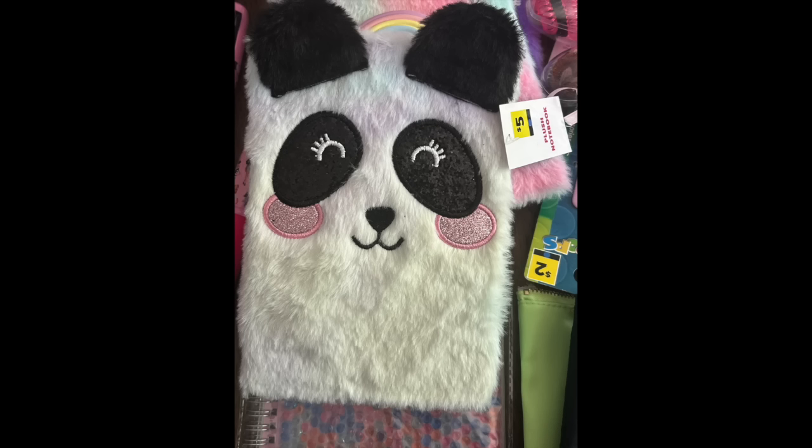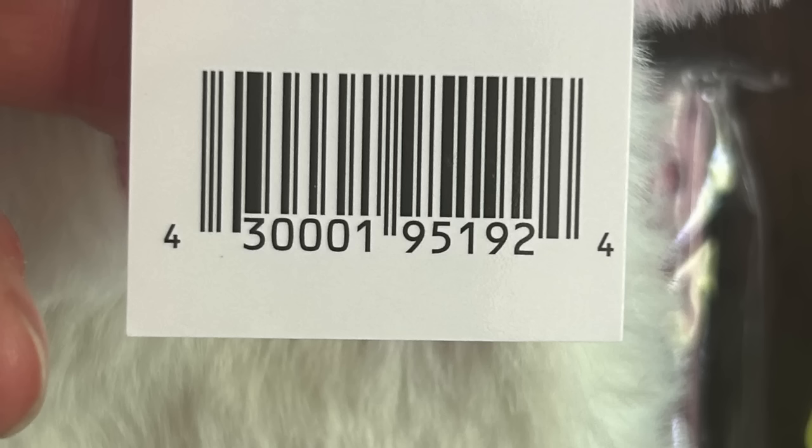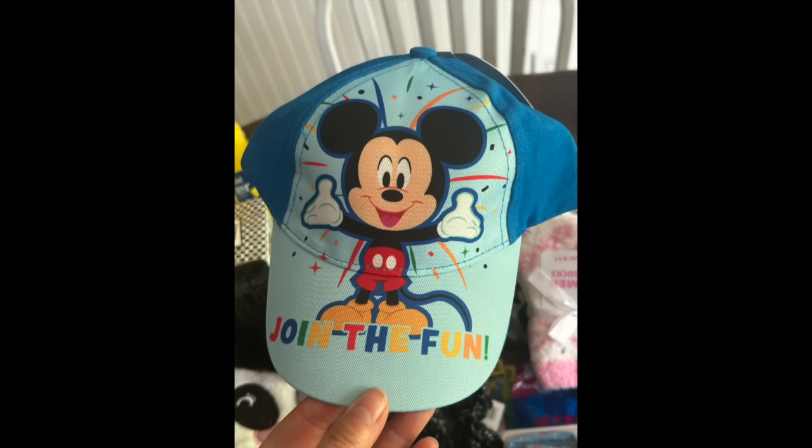This adorable little panda journal, I mean, come on, it's just so cute. And you guessed it, 1 penny. And this goes till they reset it, and it might reset next week. It might reset in 2 months from now. So I would get to the store and look if you have a bit of free time.